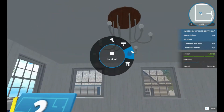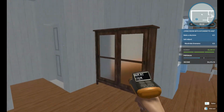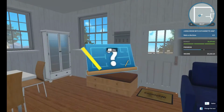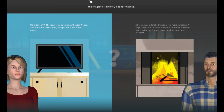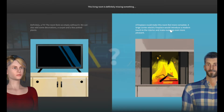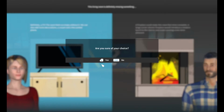Okay, so first things first, let's sell the stuff it wants me to sell. Secondly, let's make a choice. The living room is definitely missing something. Definitely a TV. The room feels so empty without it. We can also add some decorations, a carpet, and a few potted plants. A fireplace could make this room feel more complete. A large corner electric fireplace would introduce a modern touch to the interior and make things even more pleasant. I'm going for the TV.